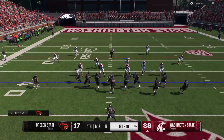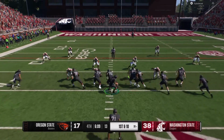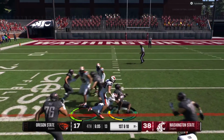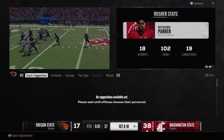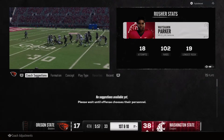Just inside the 40-yard line. It's 1st and 10 from the 39. Takes the handoff. It's Parker. Nice move to keep moving. And he found plenty of running room on that one before the defense was finally able to get him down.